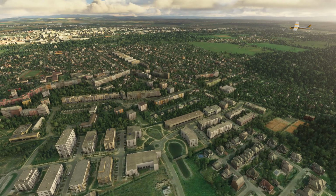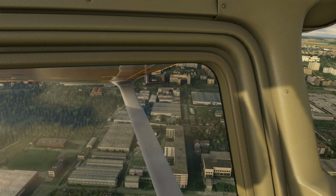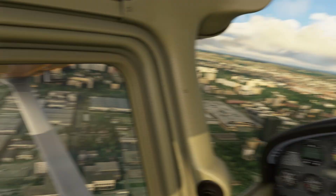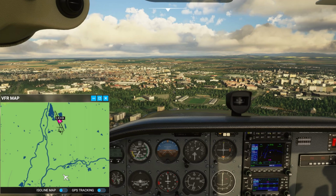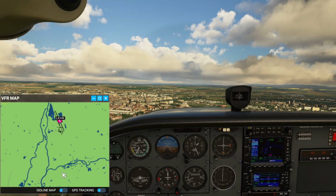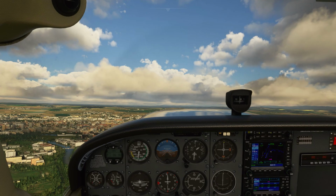Good grief. Let's see, undo active pause. It's going to do whatever it's going to do. Let's zoom this out a little bit here to find the airport. And we're probably going to use the same runway, so let's do 15 instead. Let's keep our altitude up so we don't get too low that we can't see the airport.